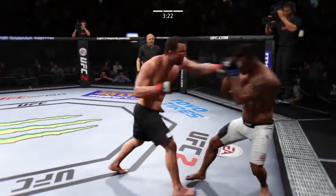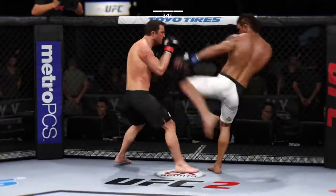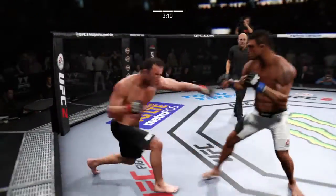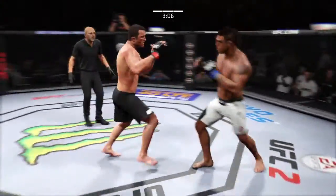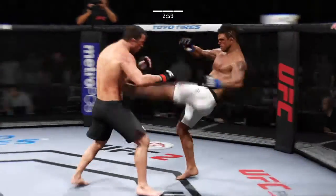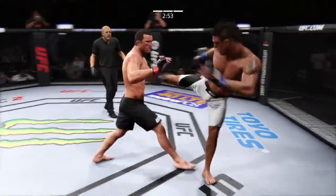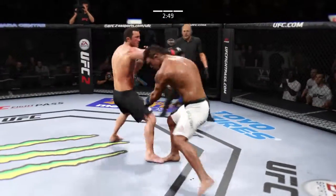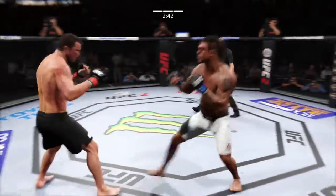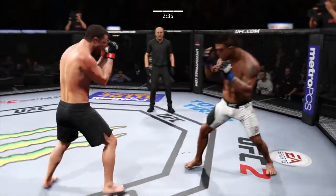Man, he can't take too many of those body shots. To the body. And another kick to the body by Belfort. Under 3 minutes remains in this fight. Looking for the single. You can hear that one. Nicely done. Oh, big kick.